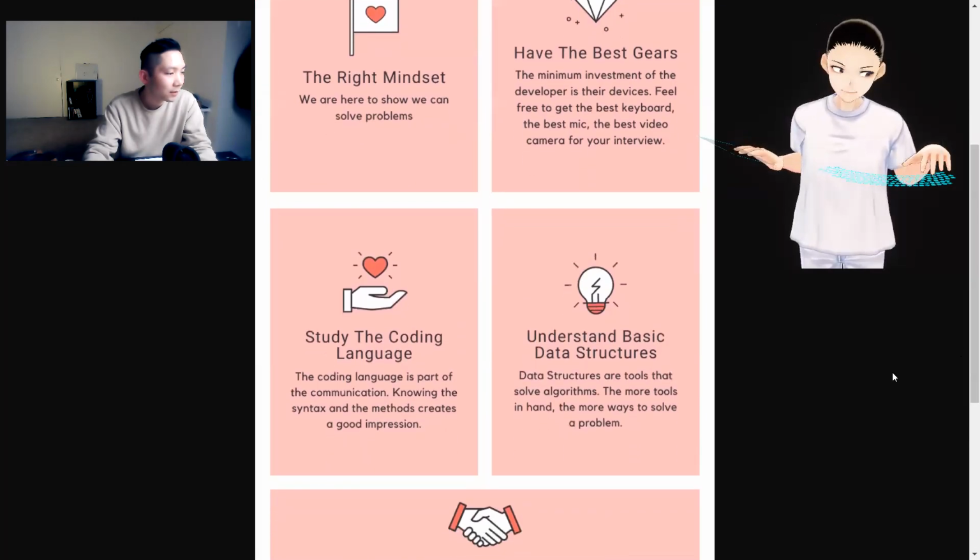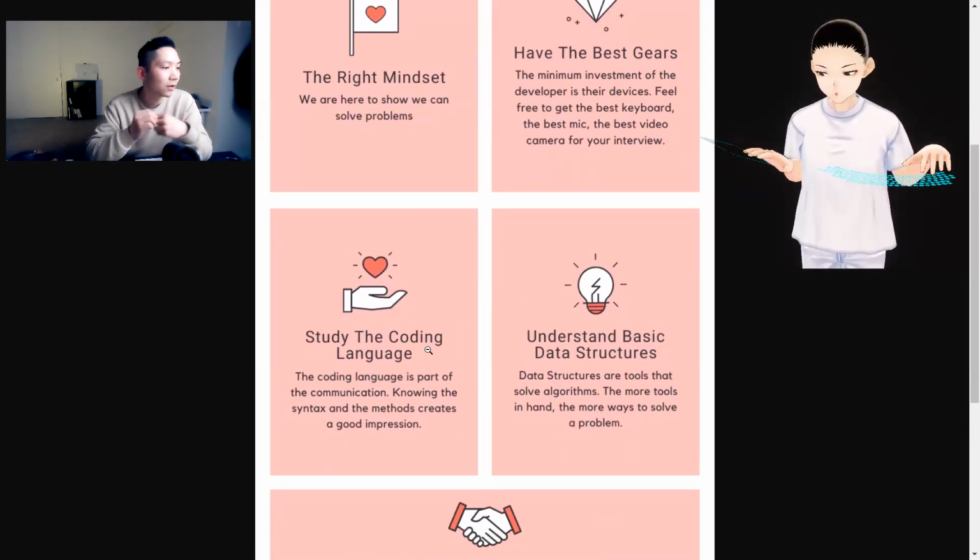And the third tip is study your coding language. For example, the most common coding languages are Java and then Python. Java is really comprehensive, it has everything, and Python is really fast. So you need to know your language, and know the syntax and the methods of the language.